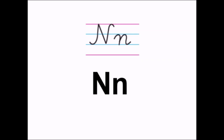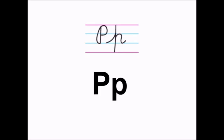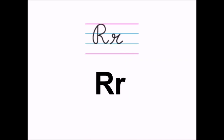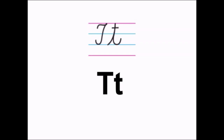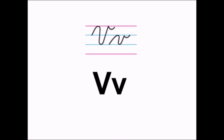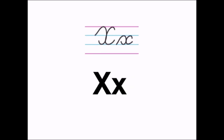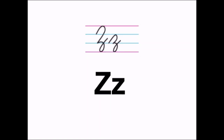N, n. O, o. P, p. Q, q. R, r. S, s. T, t. U, u. V, v. W, w. X, x. Y, y. Z, z. If you revise phonics every day, children, you will become an excellent reader.